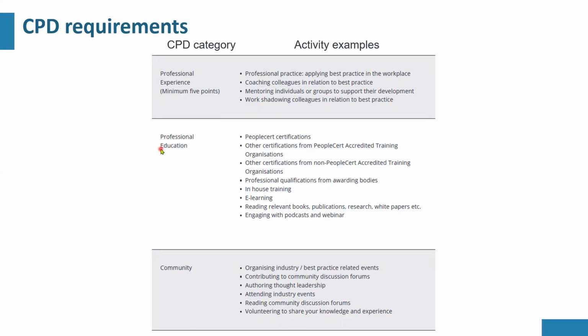Professional education is you attend other certification trainings. For example, if you are trying to renew, for example, I'm trying to renew my Prince 2 certification, my practitioner certification, which is valid for 3 years only. So I could attend some other training. For example, I could attend Prince 2 Agile and write the exam, and then that will fetch me 15 points right away.